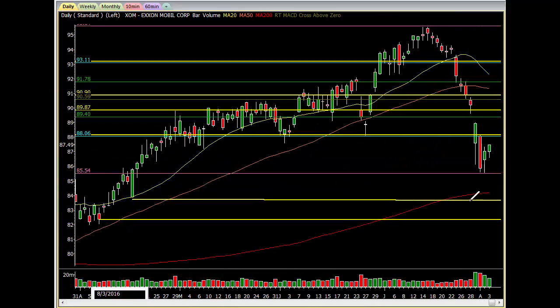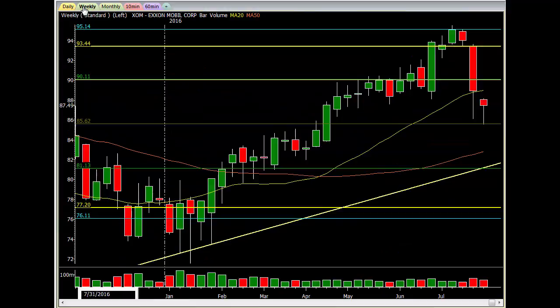But nice pullback, getting an inside bar pattern. Let's see if we could get above the 88.06 area. If we can, then we're probably going to fill this, get up to the gap window. It's around $89, and then we'll possibly fill this gap. We still have the MAs, and this is the daily.